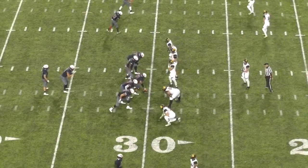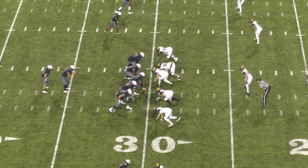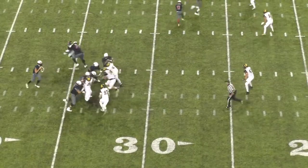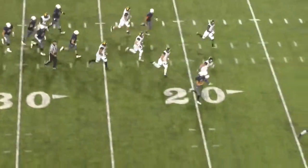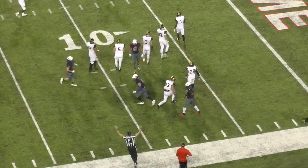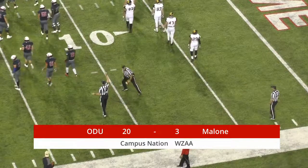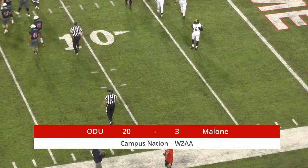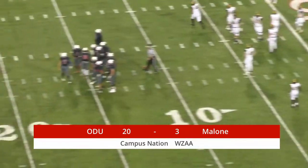3 to the left, 1 to the right. Play clock down to 5. Pistol formation. Iacusa drops. He looks. I think he's going to run for the 1st down. He's up to the 25, to the 20, 15, 10, and he's down at the 10-yard line. Dragged down by number 43 for the Panthers. Man, luckily the linebacker there came up and made a nice play. He saved a touchdown. Pioneers got to get on the board quick right now, though.